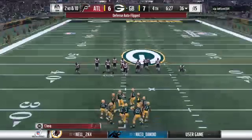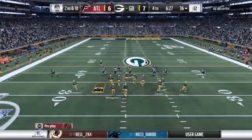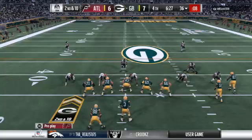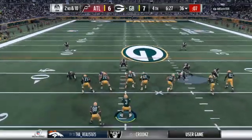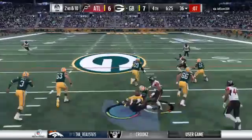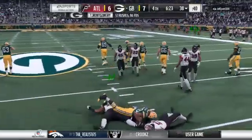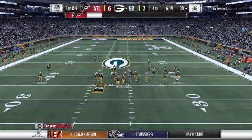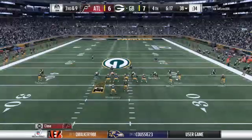Second down here after the incomplete pass. They'll run it now out of the gun. And he'll get this up to about the 38-yard line. 1 yard, the official pickup there, so it's going to set up 3rd and 9.